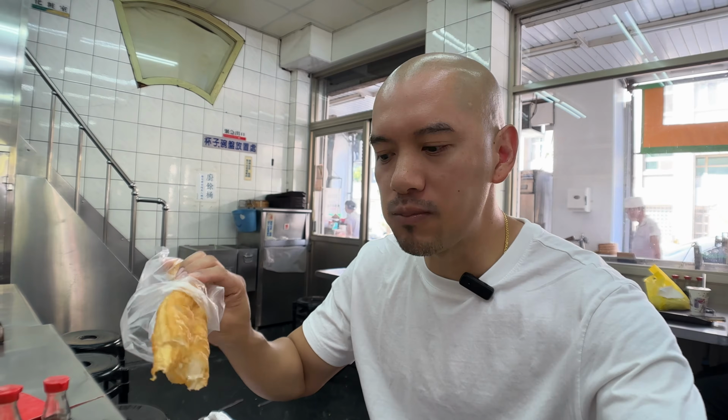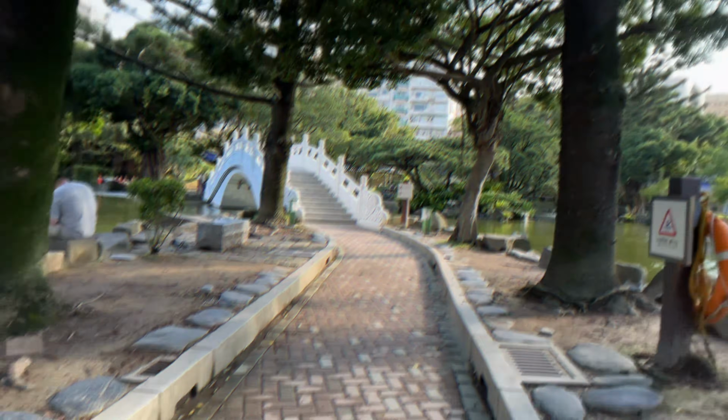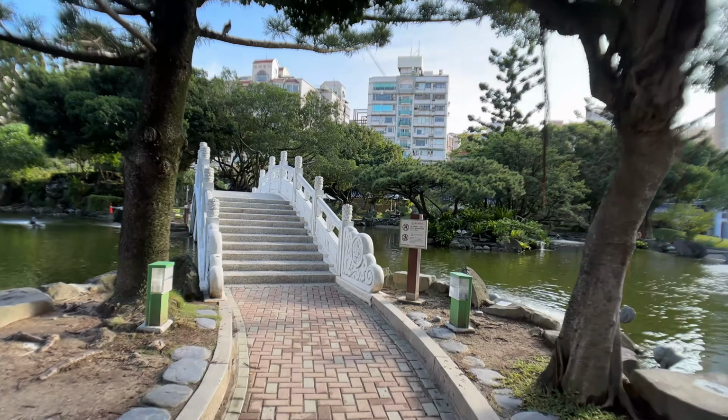The dough itself doesn't really have any flavor. There's no sweetness or savoriness to it. I mean, all the flavor comes from whatever you're dipping it into. So you can actually dip it into the hot soy milk as well as the cold soy milk. Like I said, they're very carb heavy. So if you need a lot of energy for the day when you're here in Taipei and you want to explore, come here and load up on the carbs.